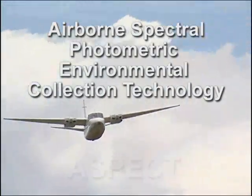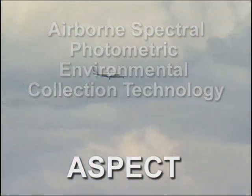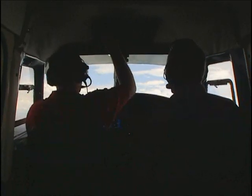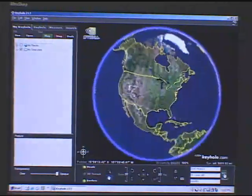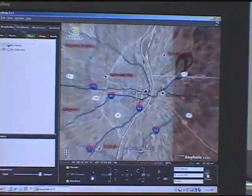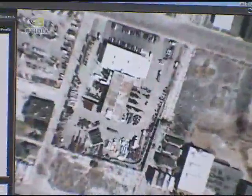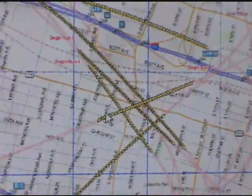About 4 o'clock, we got a phone call from the Environmental Protection Agency alerting us that the aircraft had been scrambled from its home base near Dallas, Texas, to St. Louis. We were asked to pull up all the available information, chemical data on the particular facility, the site location, site maps, weather data. When it got there, the altitude was reduced to about 3,000 feet, and it made multiple passes over the target site.